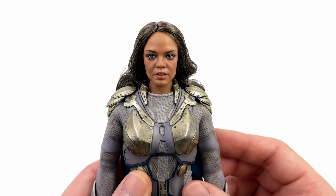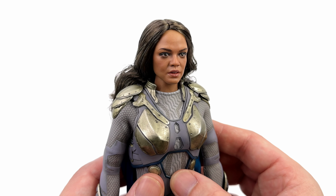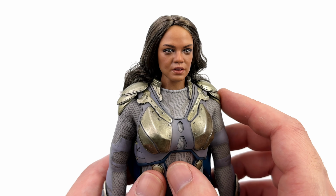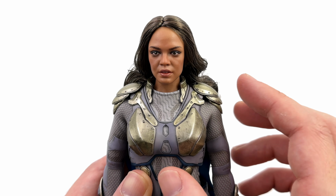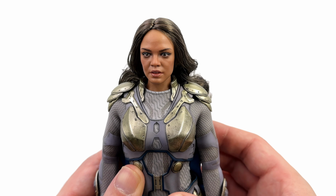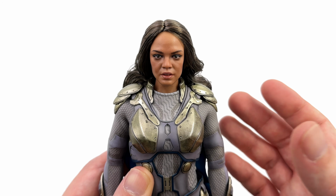Then from a technical perspective, it's just well done. There's sculpted and painted skin texture to mimic complexion, with some highlights and blush for the cheeks. The mouth is parted so you can see a row of teeth in there, and the eyes do not look dead. A lot of 1/6 scale female head sculpts have that dead-eyed stare. This one, it just doesn't.